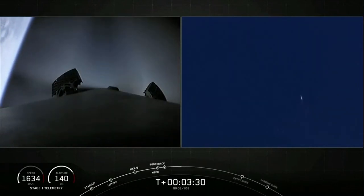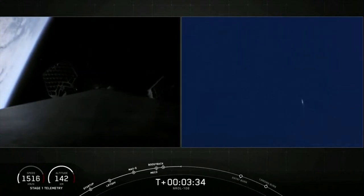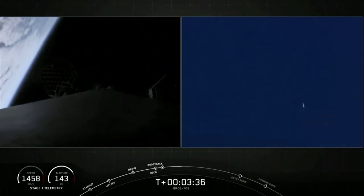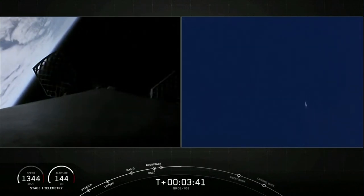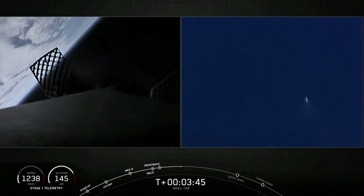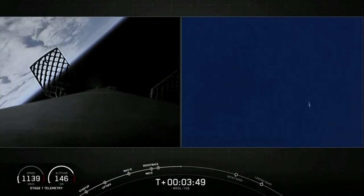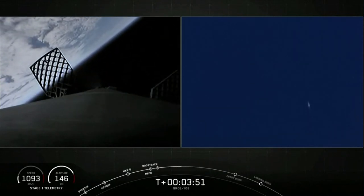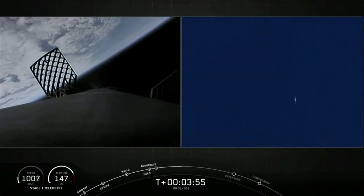Acquisition of signal, Bermuda. Land landings have a number of advantages over water landings. First, they are not subject to ocean storms that might affect the drone ship. Secondly, landing on land significantly streamlines post-launch processing of the recovered first stage. We'll be able to refurbish boosters right here at our facilities at the Cape, rather than waiting for the drone ships to return to port. And these types of efforts support our future goal of a 24-hour turnaround from landing to reflight.